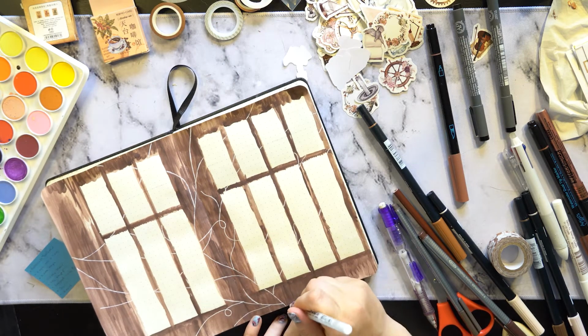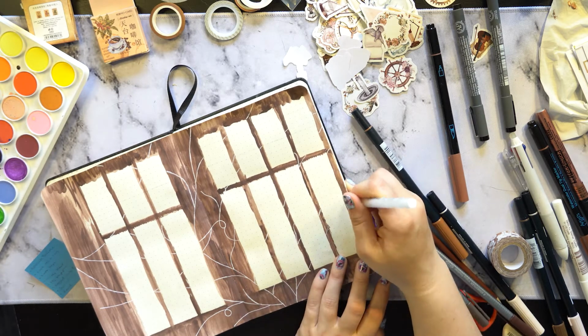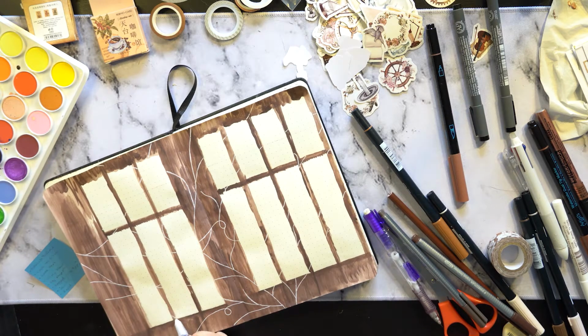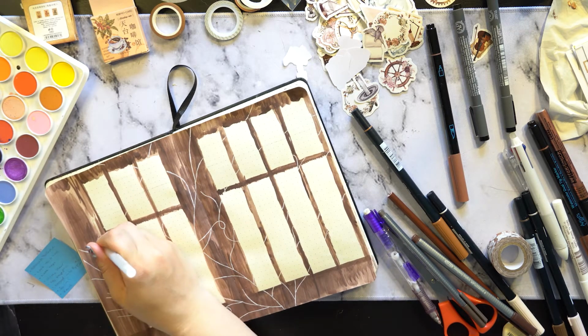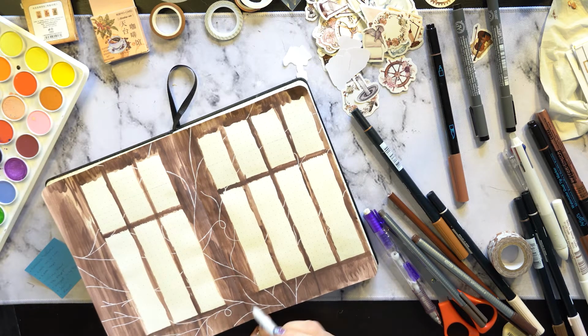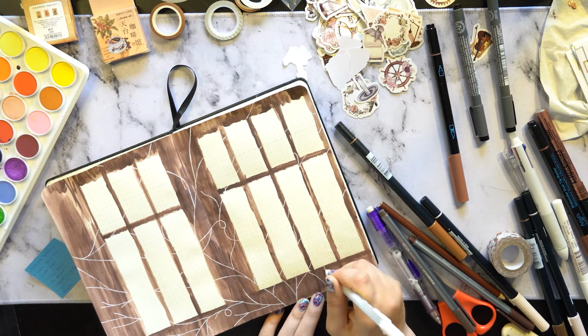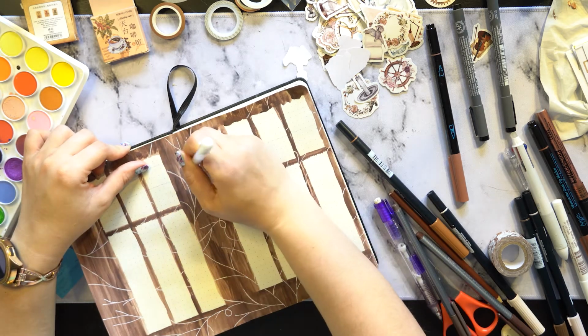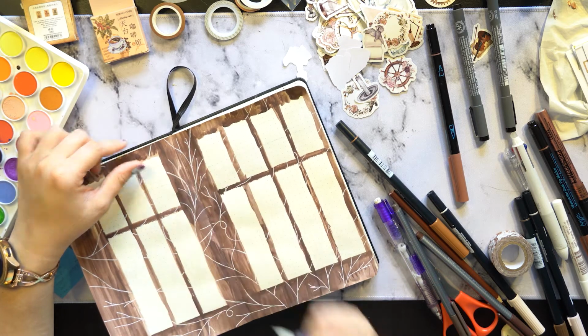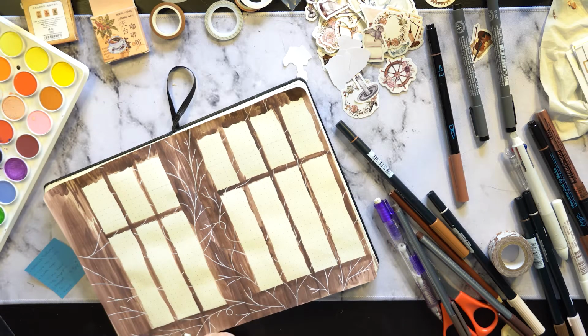What I'm trying to do with these vines is to make it look like they're behind the weekly spread where I'm going to be writing things in, so it looks a little bit more 3D-ish, or there's more dimension, more layers, more detail, I suppose. That kind of works. And this pen just works magic on top of almost any dark background, pretty much.